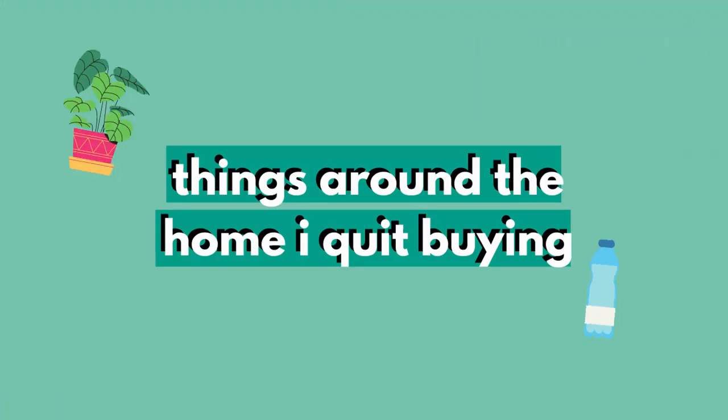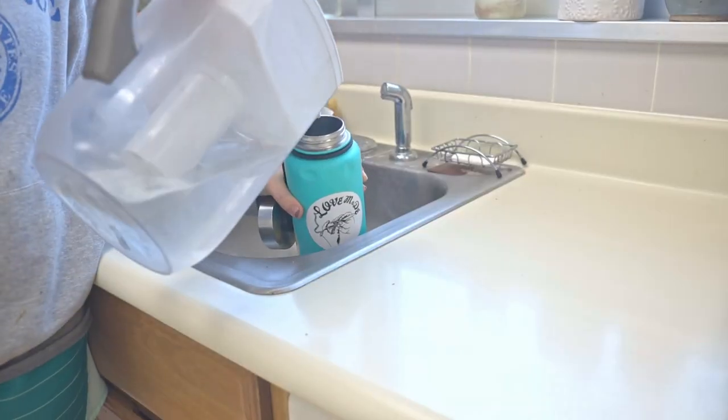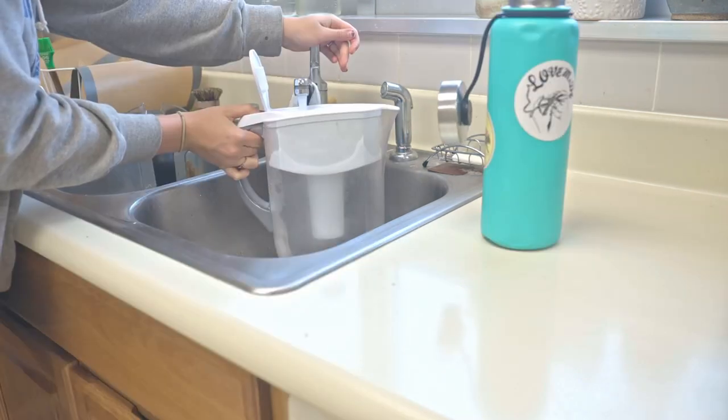And just try to talk myself through the whole process. The next category I'd like to talk about is around the home. The first one is plastic water bottles. As you've probably seen in a lot of videos, this is my baby. I have had this for, I think, 2 years now. I use a water filter and my reusable water bottle instead of buying plastic bottles.